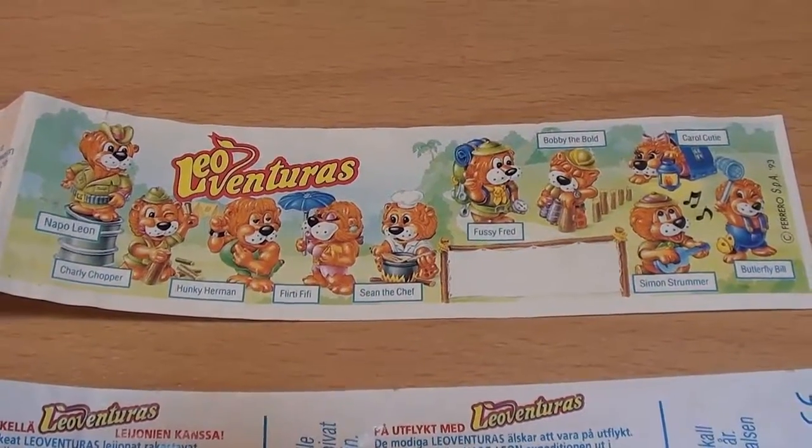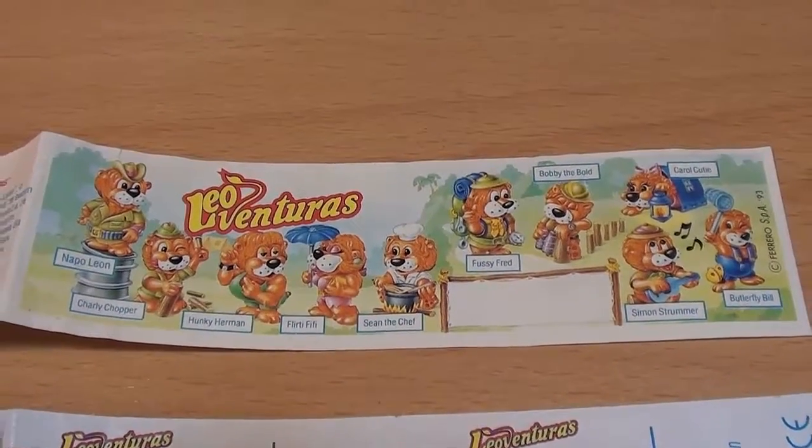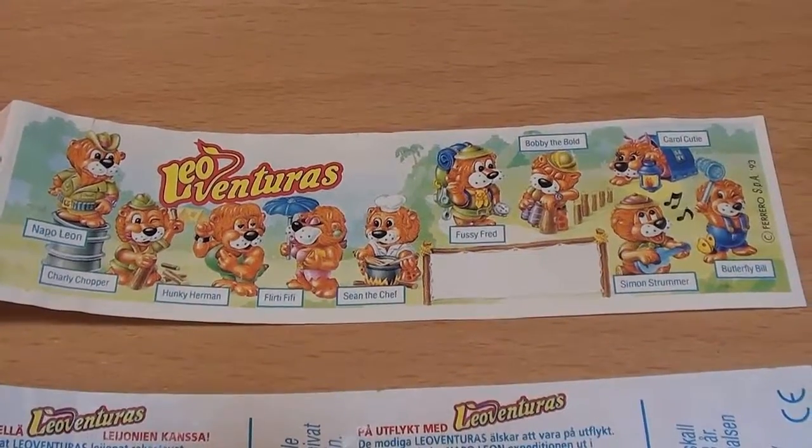There is only one paper for each figurine, so every figurine has a paper like this, but there are a lot of paper variants from different countries all around Europe.